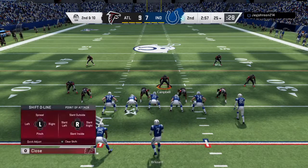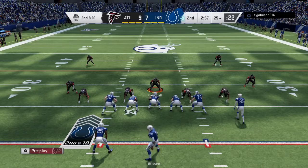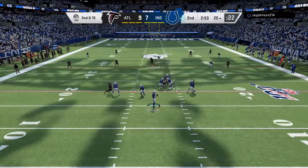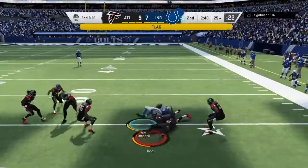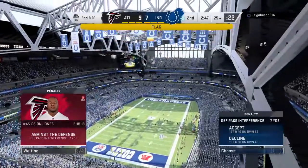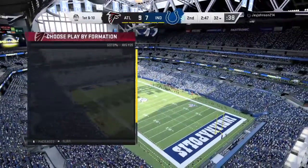An incomplete pass leads to second and 10 from the 25. Brissett now gets this to Campbell out on the right side, and they work this well upfield across the 45. Flag for the contact, pass interference.